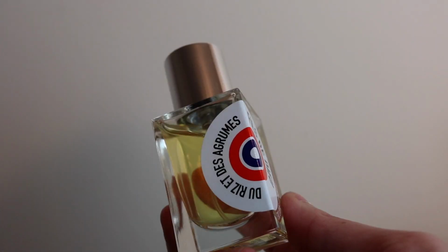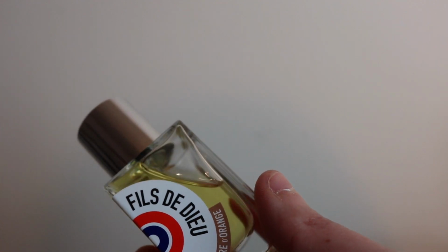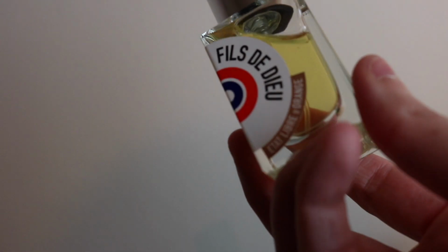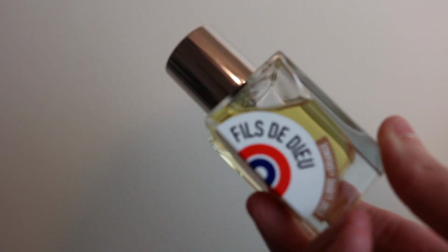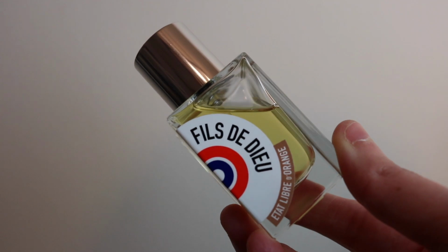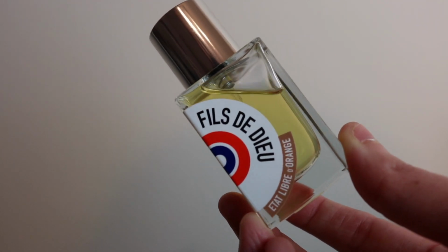Next we have got this one. It is called Durise et des Ergums Feels de Dew. This is the one. Oh, I love this fragrance so much. This is the one that I think it used to be called Filipino Houseboy. And I guess they decided that that wasn't a nice name for it, so they changed the name.